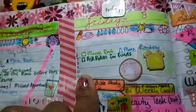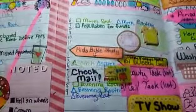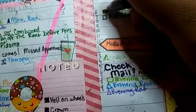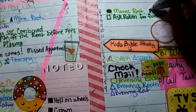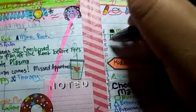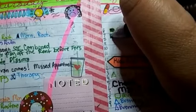Anyway, so kids Bible study today. Already finished the kids routine, so I'm going to go ahead and mark that off. Okay, and then I already did that. So this is pretty much how everything is going.